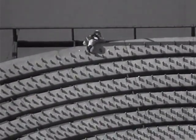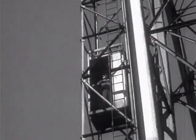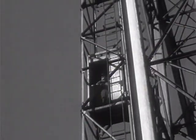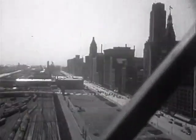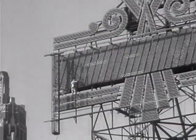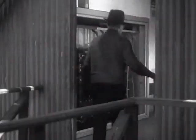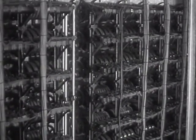But the sign monkeys are only a part of the crew it takes to keep the bright lights bright. An electrical engineer is always on the job, and what a break they give him. He rates an elevator. Going up? Call your floor. 15th, please, electrical goods and glassware. Look in this control room. 100 things to watch all at one time.